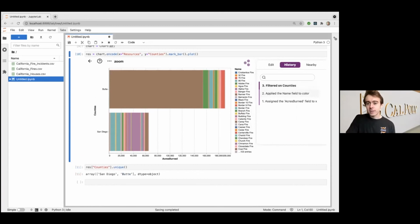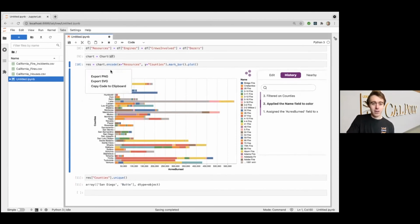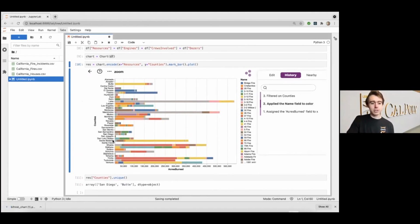Let's jump back to the previous version. I really like this. I think it's a really good graph, and I want to share it with some of my colleagues. Go up here and export it as a PNG. You have an easily shareable PNG on the computer that you can send to anyone.